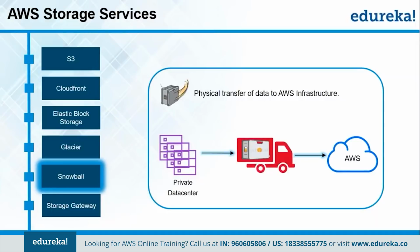Now this process happens like this. When you request a Snowball device from AWS, that Snowball device will come to your premises. You transfer the data onto that Snowball device, and then that device is shipped back to the AWS infrastructure, where the AWS experts will upload your data to their own data centers. Now, if you were to use the internet for a petabyte scale of transfer, it would take a lot of time. But with Snowball, all of this can happen within 10 days. So you're saving costs on your internet, you're saving your bandwidth, and your process is happening faster. So this is how Snowball comes in handy.